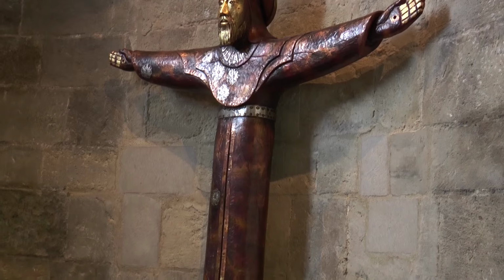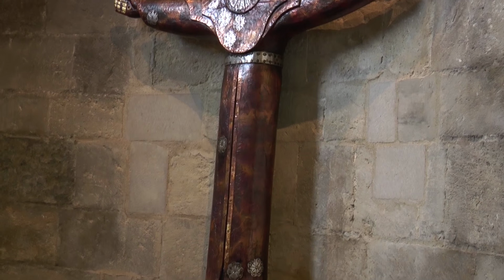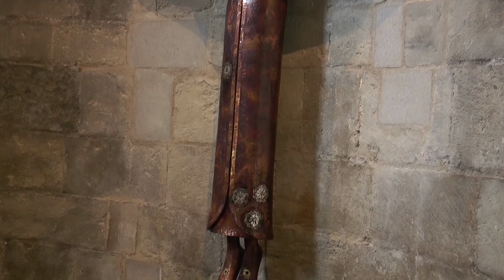And as the vicar said at the time, we've got what is probably the oldest rood or crucifix in the country, or one of them anyway, and certainly the newest, both in the same building.